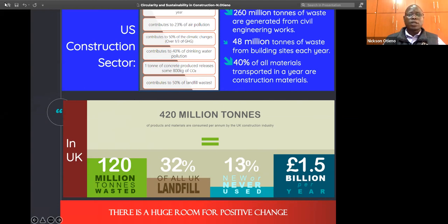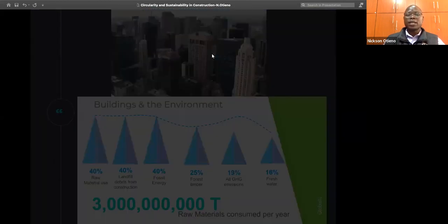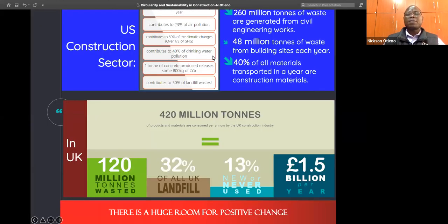So what I was saying before the interruption was that those figures we are talking about at global scale vary significantly at different regional or national levels. So for example, looking at the US, we are talking more of about 50% rather than 40%, when you talk about energy being used in buildings and the greenhouse gas emissions.